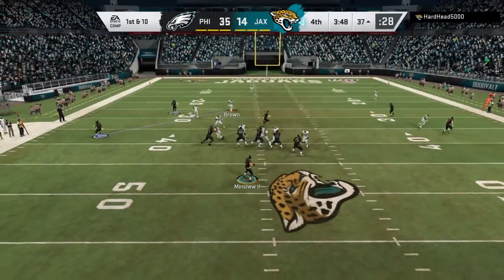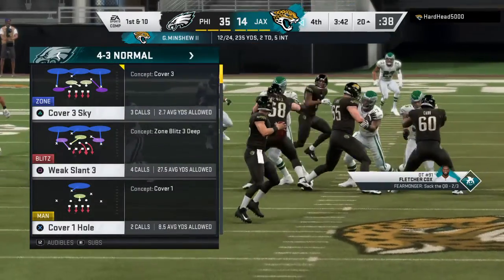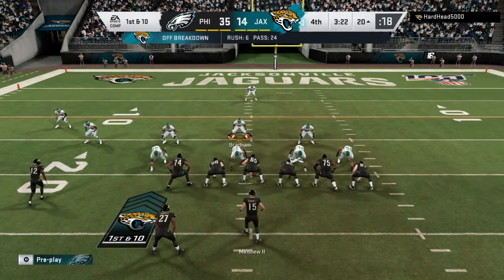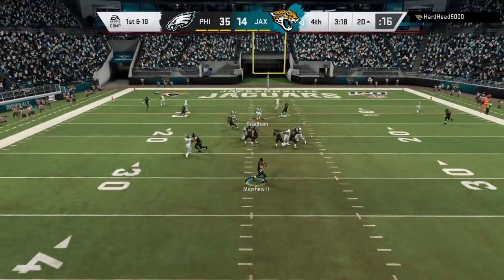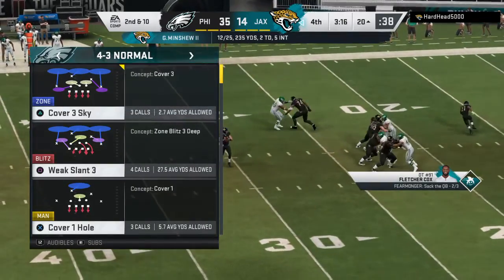Trying to shake off the interception. He'll look to throw. That's out to his running back, Fournette. And he'll get this one down to about the 20-yard line. A Jacksonville first down on a pickup of 17. Out of the gun is Minshew. And that is incomplete. He couldn't hold on through the contact.